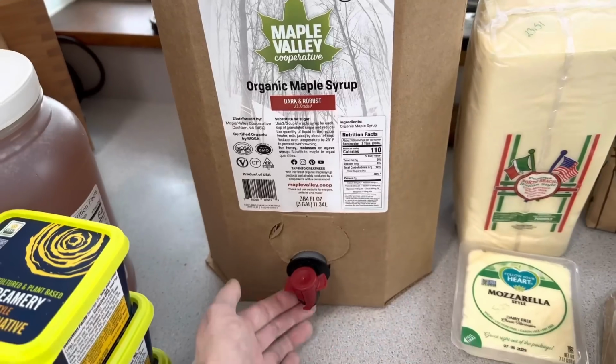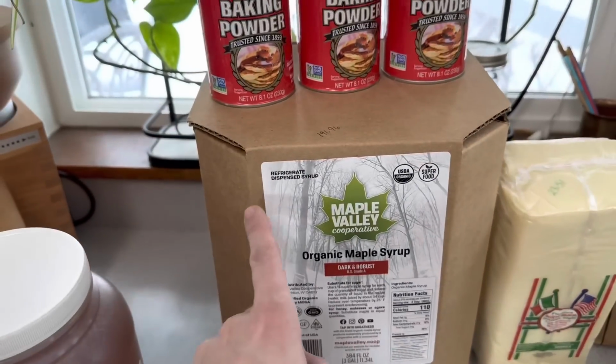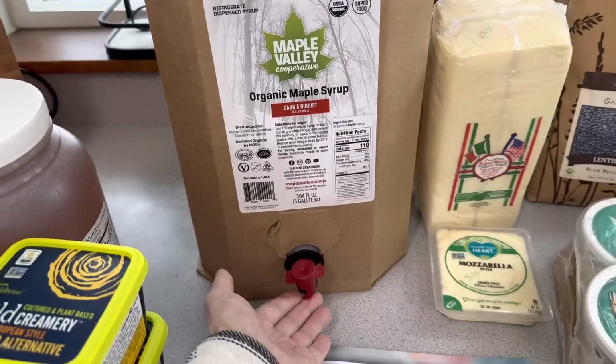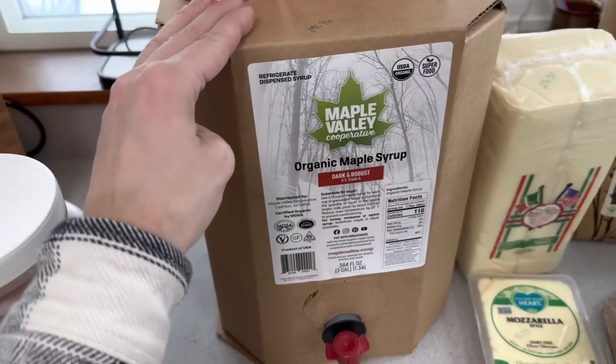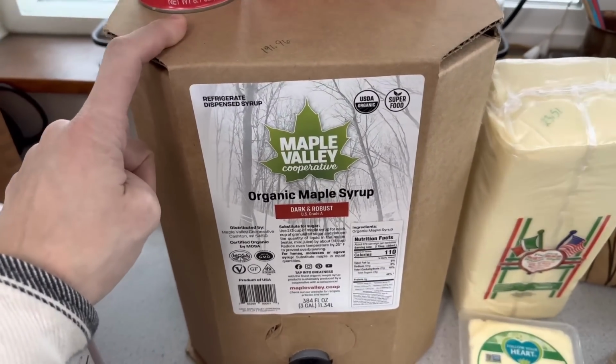That's how this is set up, and it just preserves it for a lot longer. So it does say refrigerate your dispensed syrup. After you fill up your container with your syrup, you do need to keep your container of syrup in the refrigerator, but this box is shelf stable. That's another reason why we got it, for its shelf stability.